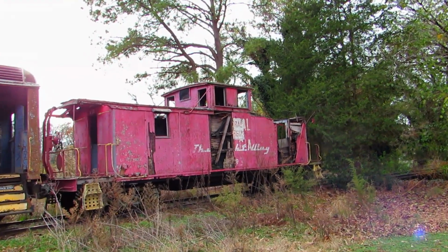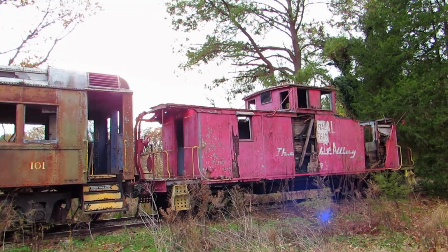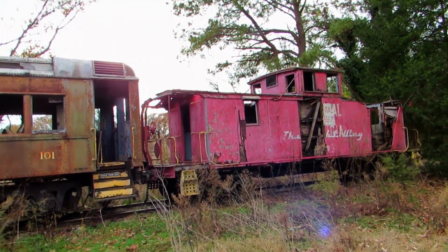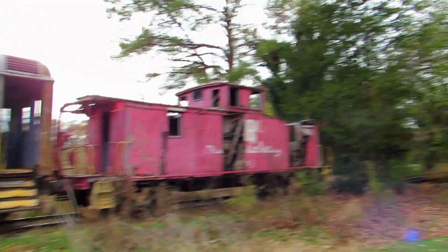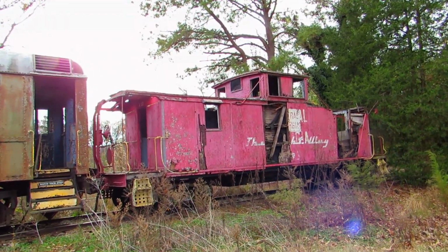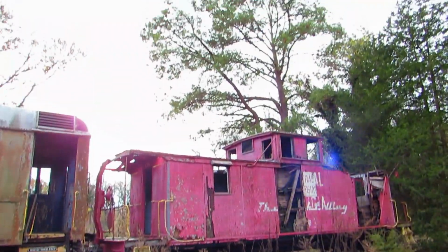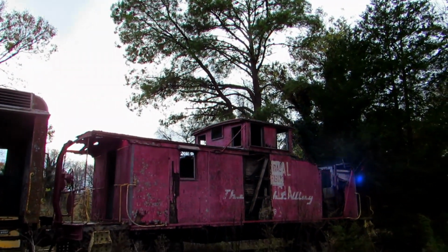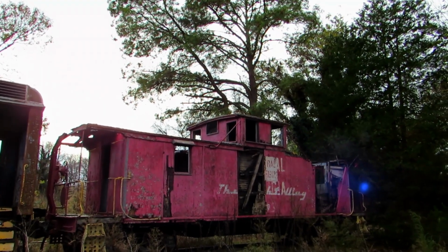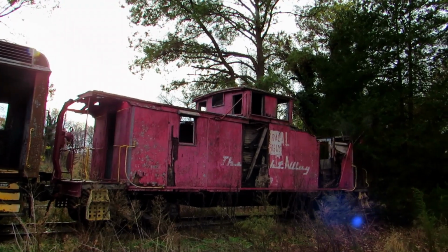And well, the passenger car looks like it's had some windows either broken out or fallen out due to decay, one of the two. But yeah, I was coming out here to get some photos of these before they're either scrapped on site or decay on their own.